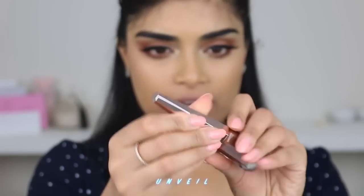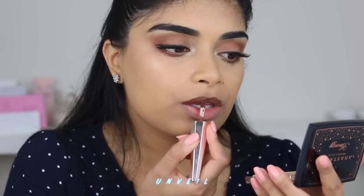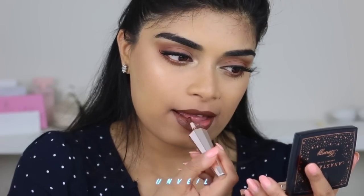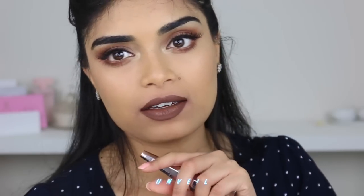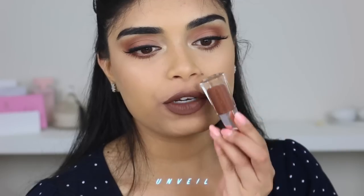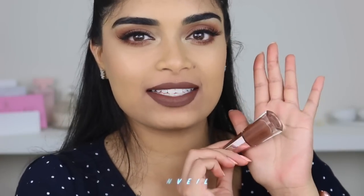So this is just a chocolatey brown, I believe. That's what it looks like. So this is Unveil and wow, it's just a really pretty chocolate shade. I would love to see this on a deeper skin tone and see how it looks. Such a beautiful shade, and as you can tell, it's a little bit different in the tube as it is on my lips. I love it. Once again, this is Unveil.